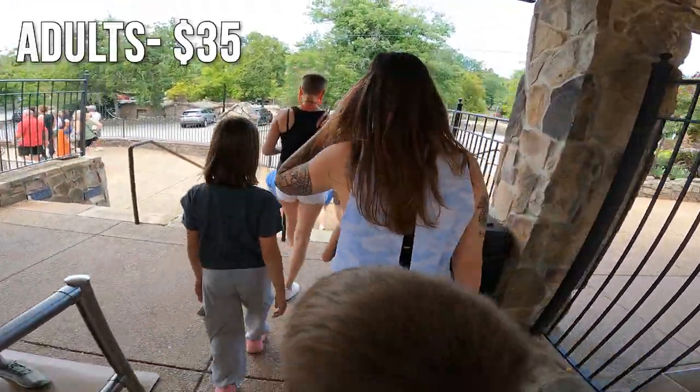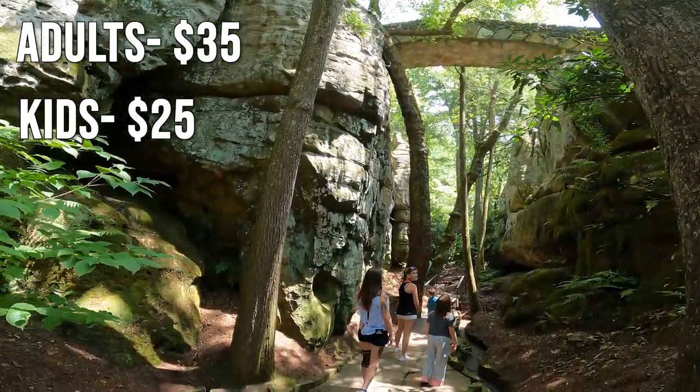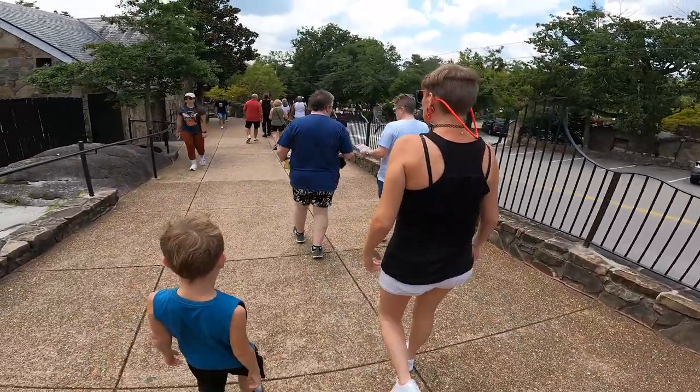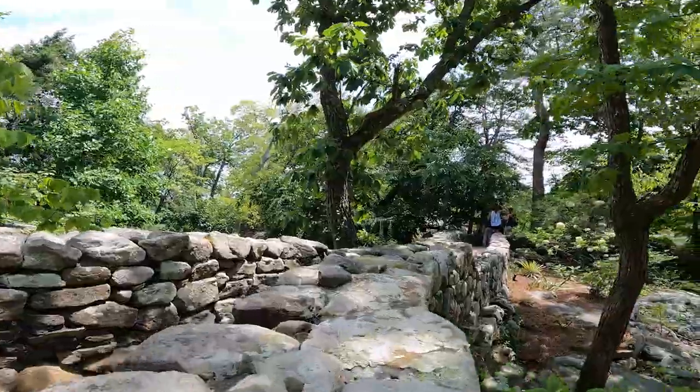Tickets are $35 for adults and $25 for kids. And if you book online, you're going to save $5 per person, which is a no-brainer, unless you like overpaying, of course. So you can buy food and alcohol at Rock City as well. The alcohol is around $11 per cup if you're getting a liquor drink. And if you're buying food, it's going to be around theme park prices as well. So as far as cost goes, we're going to go ahead and give it 4.5 stars for Rock City cost.